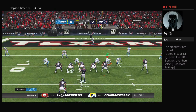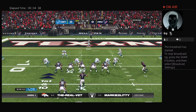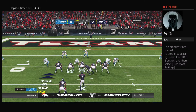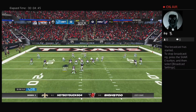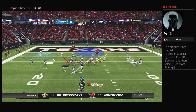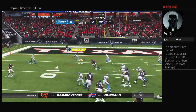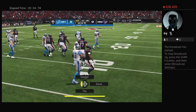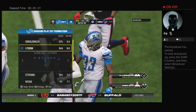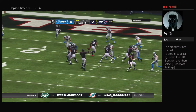A first red zone opportunity of the new year here as they come up now 1st and 10. And they'll bring the big tight end across the formation left. Stroud now on 1st and 10. Oh, that's into a sea of bodies, and it's intercepted. Picked off by Jamal Adams. And the Lions are going to have it here as they'll start at their own 7.